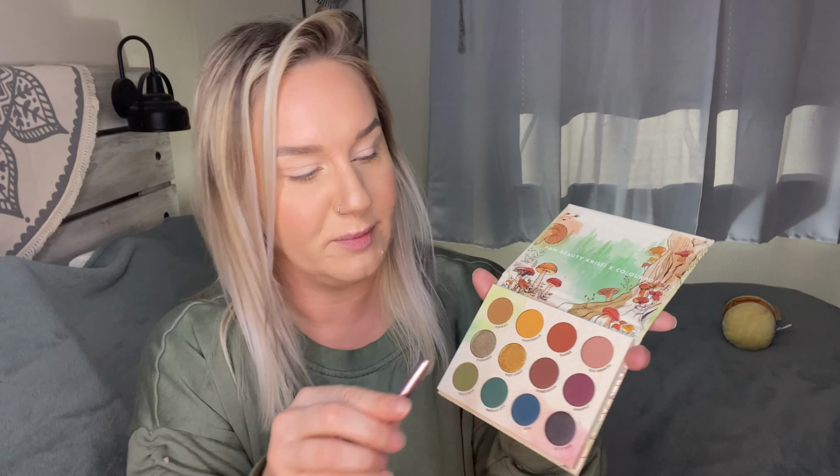Taking just a fluffy brush, I'm gonna dip into Chanterelle and start buffing that on the lid.